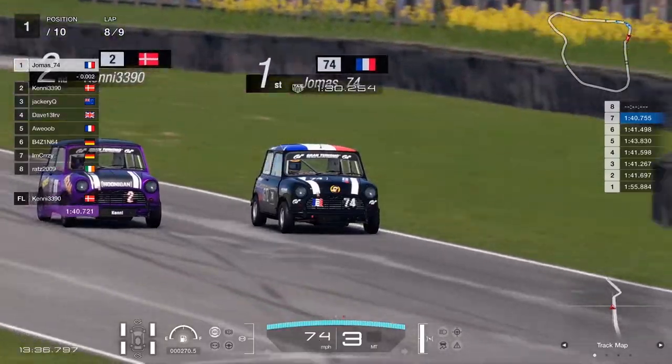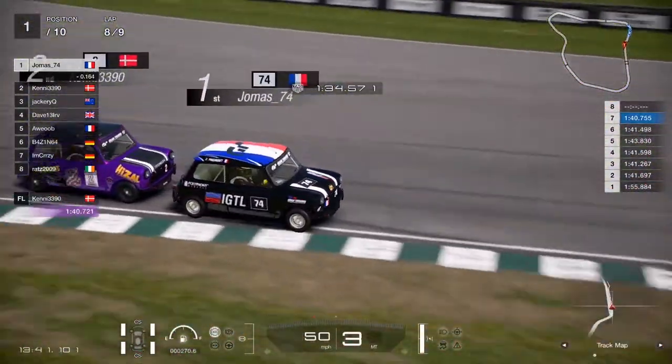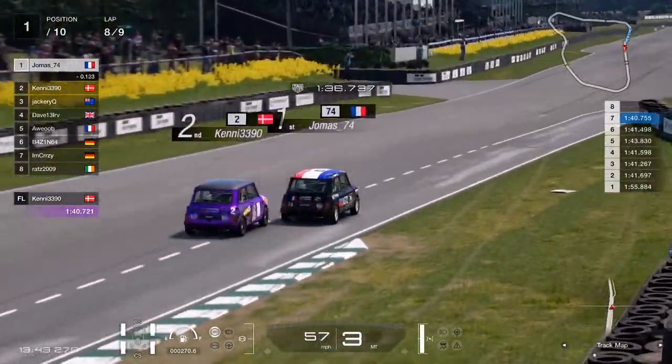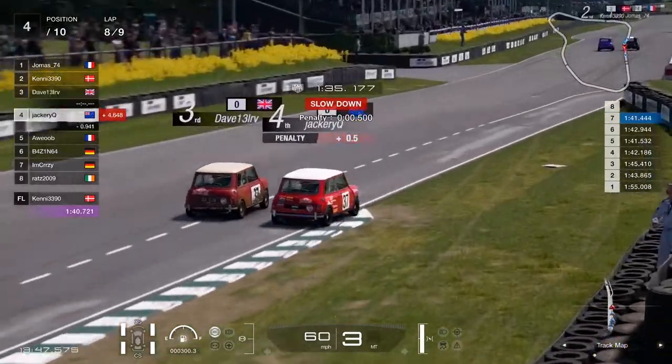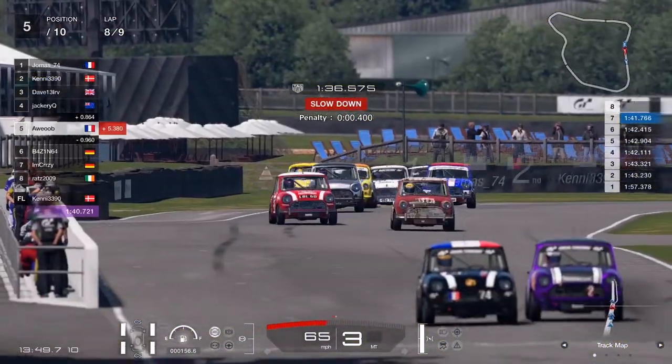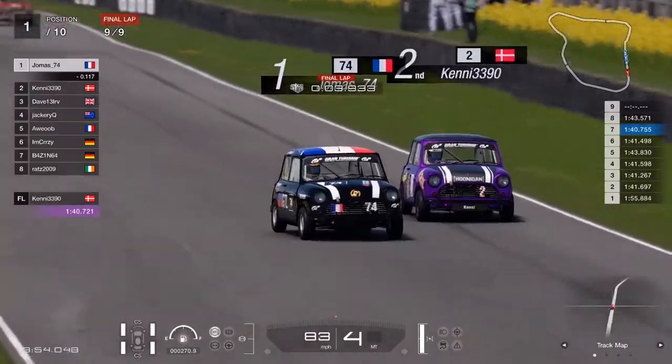Kenny into the lead. Kenny backs out of it for the chicane. No, they don't. They go side by side. A little bit of contact here, but they survive the chicane there. And Kenny's got a little bit of a run on Jomas here. They head on to the last lap. Let's quickly look here. Jackery Q up into P3 with a penalty there. Dave now takes that back as we come onto the last lap for this morning's split two in the feature race. Let's jump back to your lead battle.